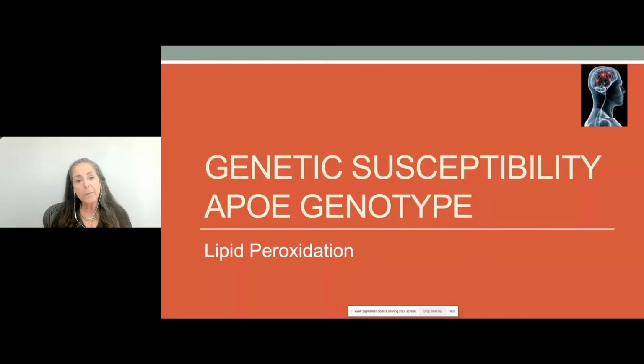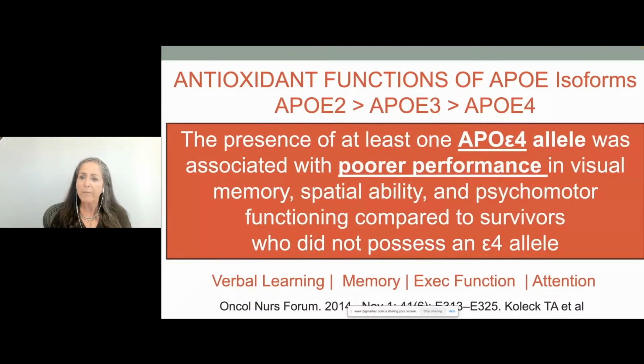Now, as we mentioned, we have a couple of genotypes that make the brain more susceptible. So you want to be aware of this so you can predict which of your patients are going to have higher risk. So we mentioned that the ApoE4 allele is the most vulnerable, the most vulnerable to cognitive decline, cognitive deficits. This is a known genetic aberration that leads to high risk of dementia.